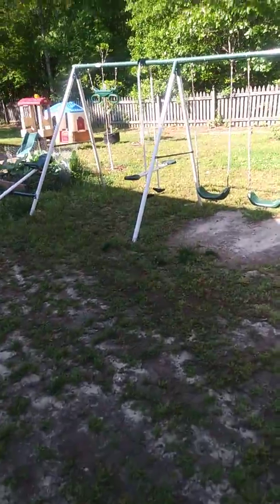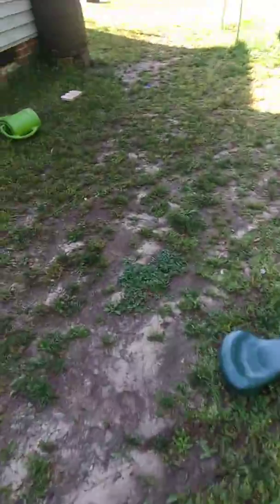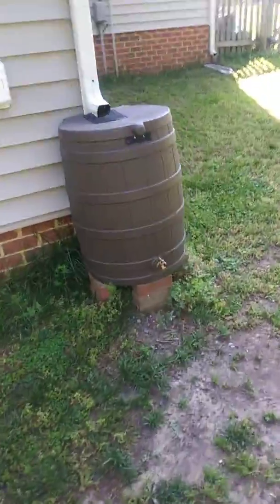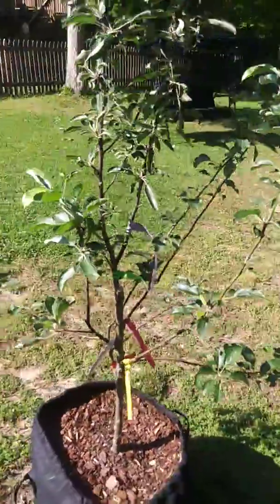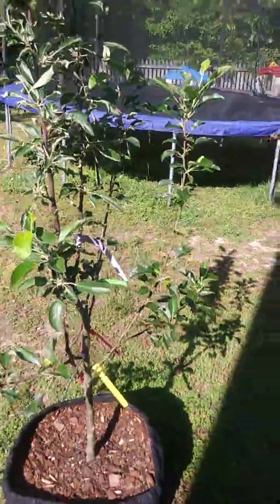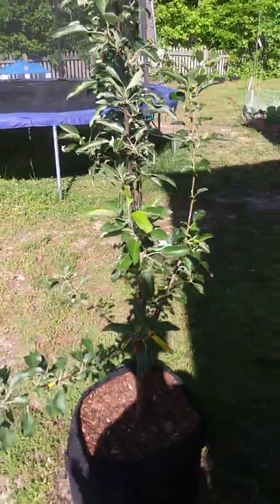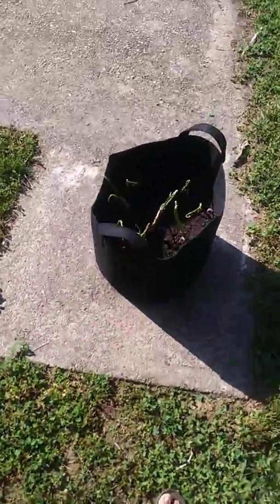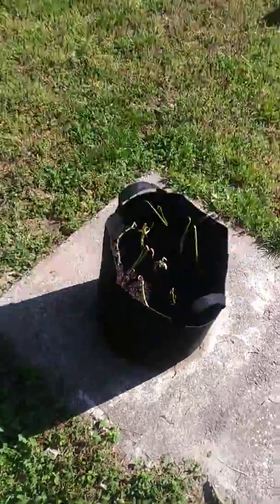Oh yeah, I forgot one more thing. One more tree over here. Here I have a rain barrel. Collects the rainwater, and I use that to water my plants and trees. Here I have the 5-in-1 apple tree. It basically grows 5 different apples on it. No apples this year. It had apples on it, but they all fell off. I just planted this yesterday. It's onions. So not much to see with that.